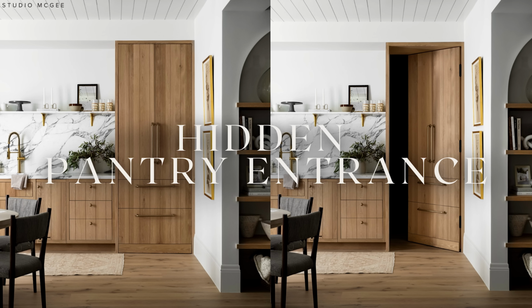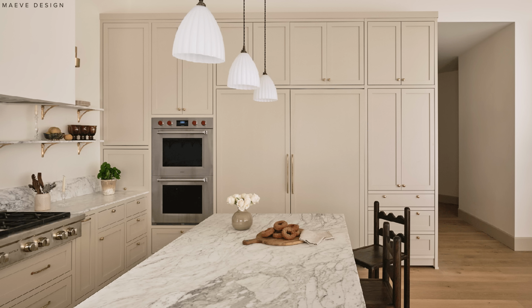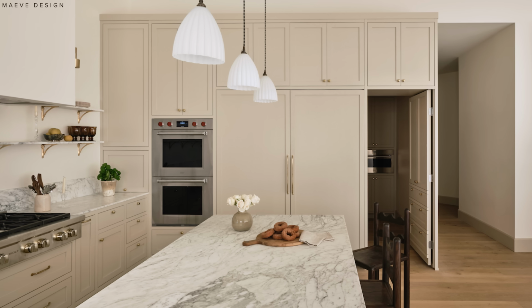Idea number 9 is James Bond approved and one of my favorites on the list. It's the hidden pantry entrance. We are seeing so many pantry doors fully integrated into walls of cabinetry and paneling, and I am obsessed with it. It gives the opportunity to maximize the amount of space a doorway takes up in the kitchen and offers a way to hide a pantry area that might sometimes become a little unorganized.